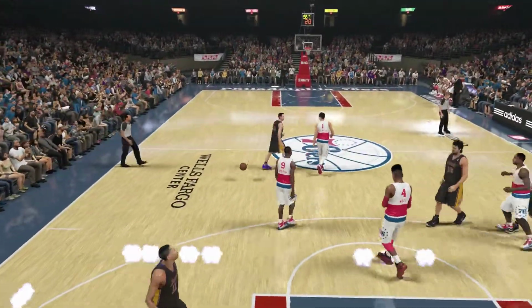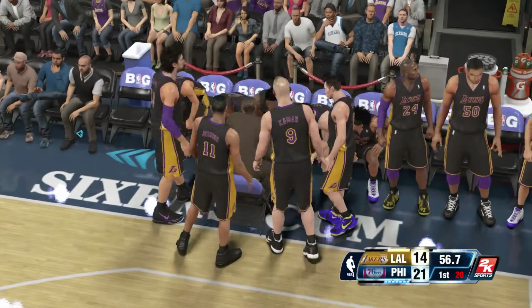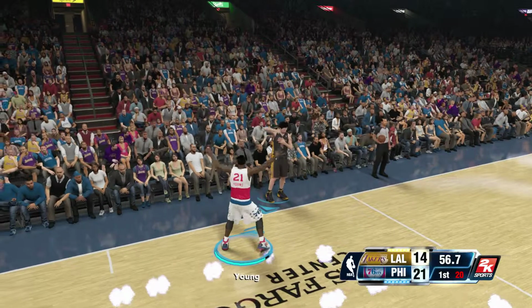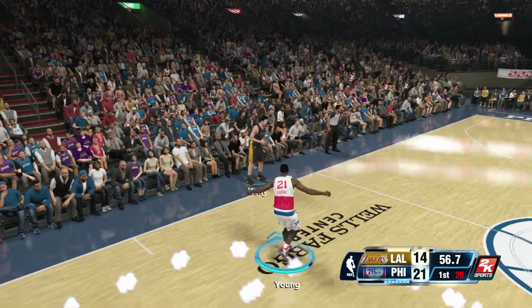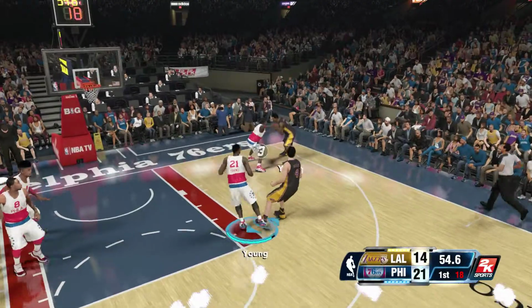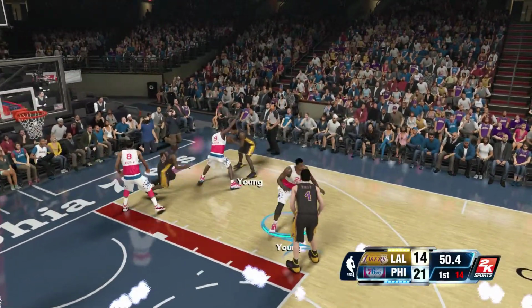So timeout called here, the first for Los Angeles. Their last encounter was in Philadelphia, where they were able to handle the 76ers. Yeah, that last meeting, they won the game, and remember, it was a huge day for the bench. They got some key points from their reserves. And it's a completely new group for Los Angeles. 56 seconds left to play in the first quarter.